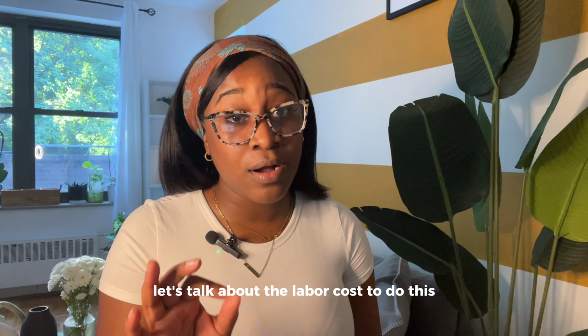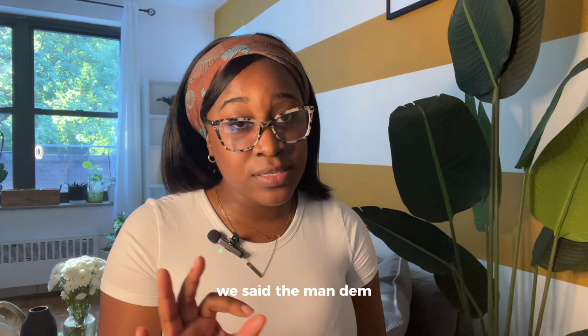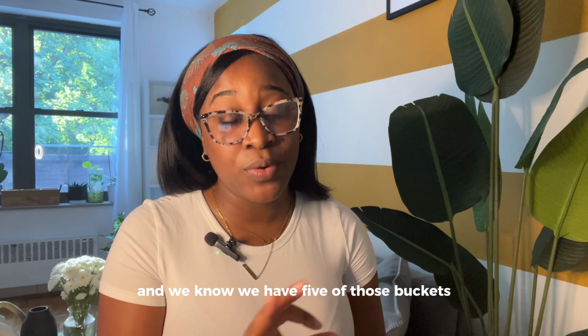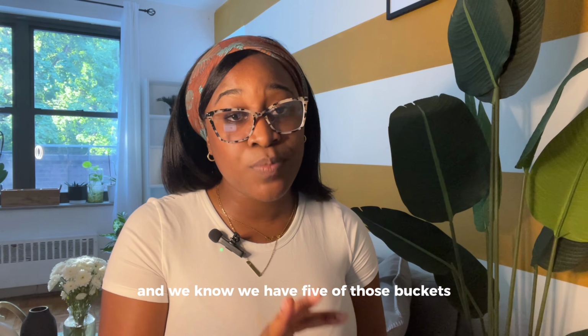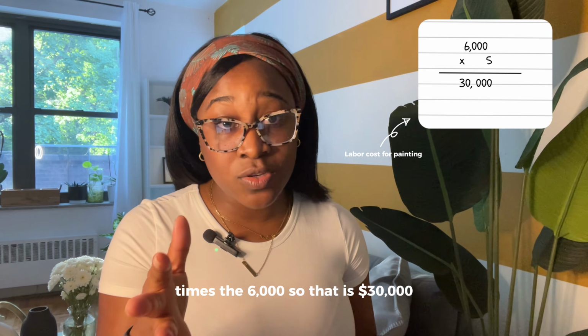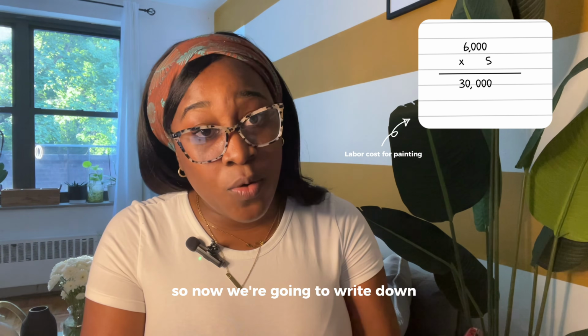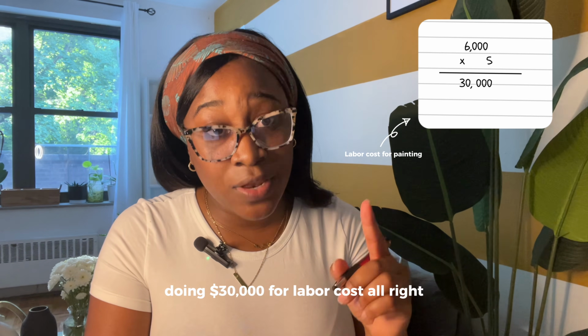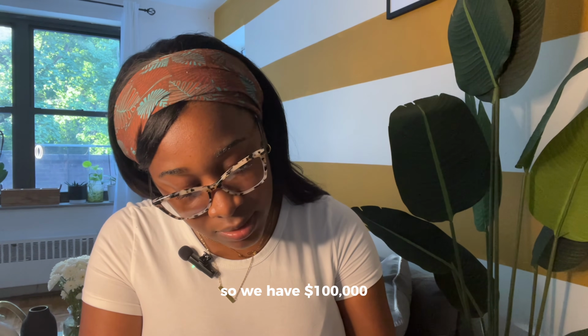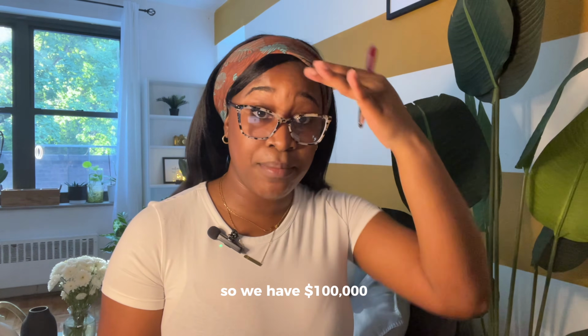Let's talk about the labor cost to do this. We said the men charge $6,000 for every 5 gallon, and we know we have 5 of those buckets, times the 6,000. That's $30,000. So now we're gonna write down $30,000 for labor costs. All right. So we're at $100,000 already. My sweat. Talking about the price for these things, I'm already sweating.